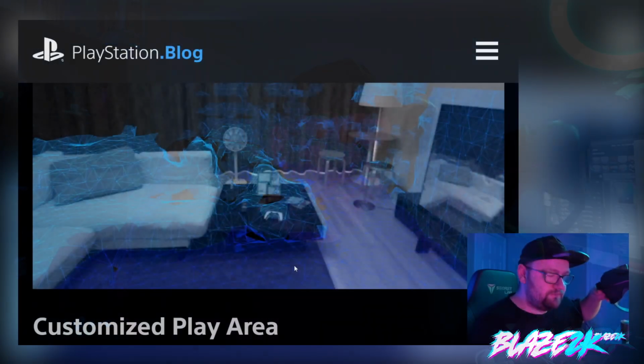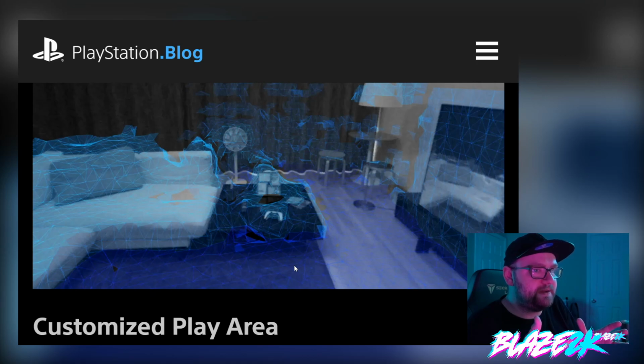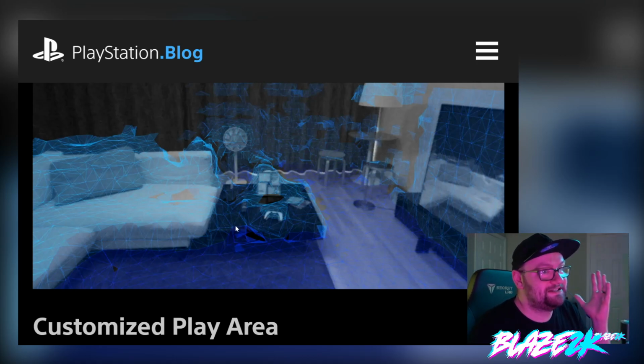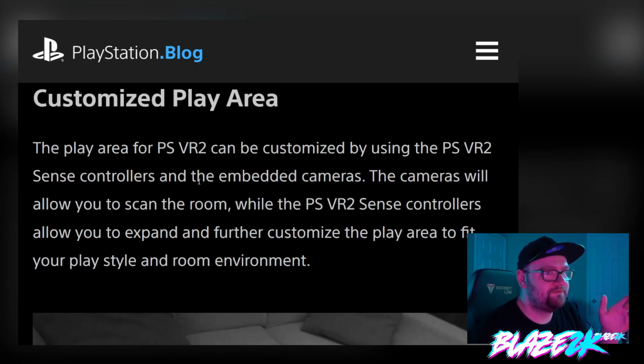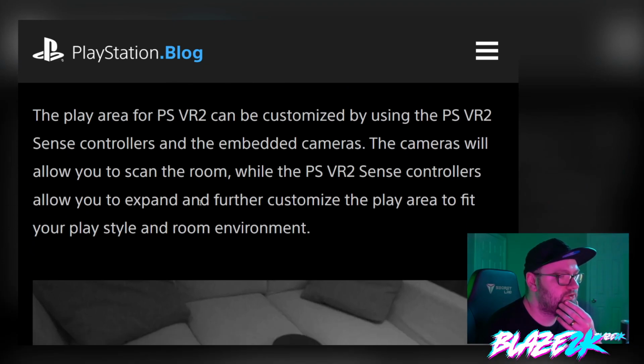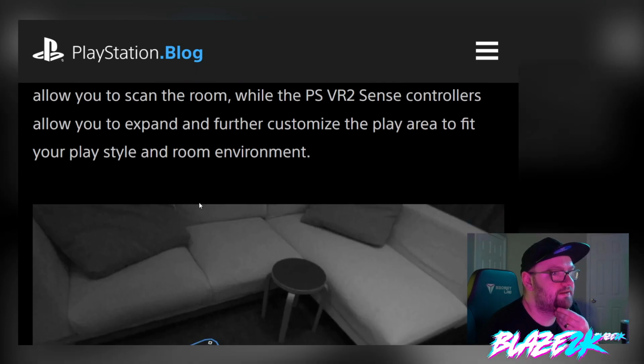Well, it looks like this is a really new take on that, where it scans your room, makes a 3D model of your room, and basically you don't have to draw your play space. It might ask you to draw your play space, but it's gonna be more aware of objects in your play space when you're doing VR. This is gonna save a lot of people from punching their TV. I just know it. So the play area can be customized using the VR headset, scans the room, uses the VR 2 Sense controllers, and customize the play fit for your play style and your room environment.